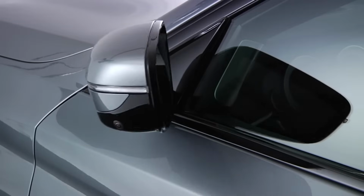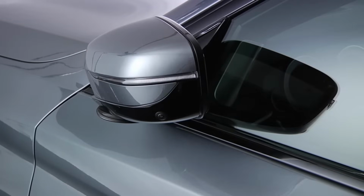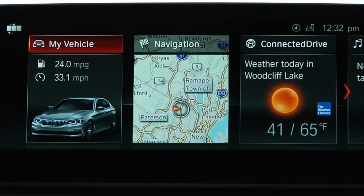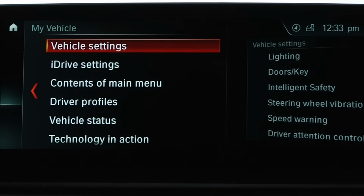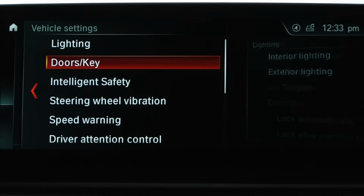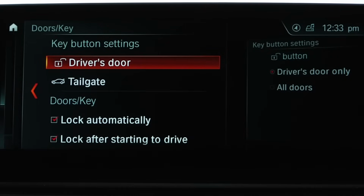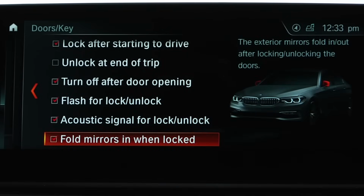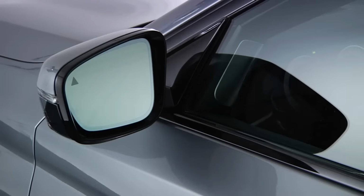Section 15. Auto-folding mirrors when you lock. Ever walk away wondering if you locked your car? Here's a visual clue. On many vehicles, the side mirrors auto-fold when the car is locked. It's not just cosmetic. It protects your mirrors from parking lot damage and confirms your vehicle is secure. You can often enable this feature through vehicle settings or with aftermarket programming.